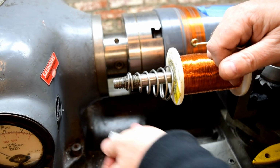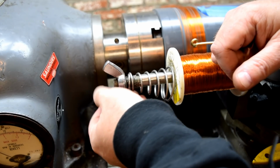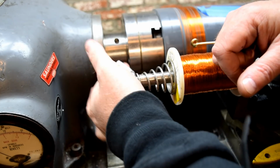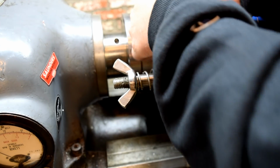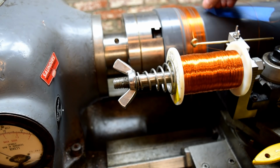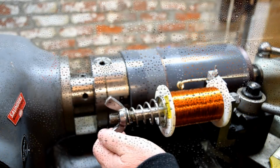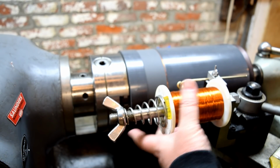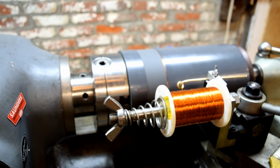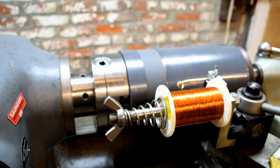That way, the thumb screw should either be tightened by the rotation of the spring or unaffected. I expect unaffected. So let's take this off and try that again. We're basically going to try no spring pressure at all this time. And we've slowed it down. I put it in second back gear, running about 45 RPM.